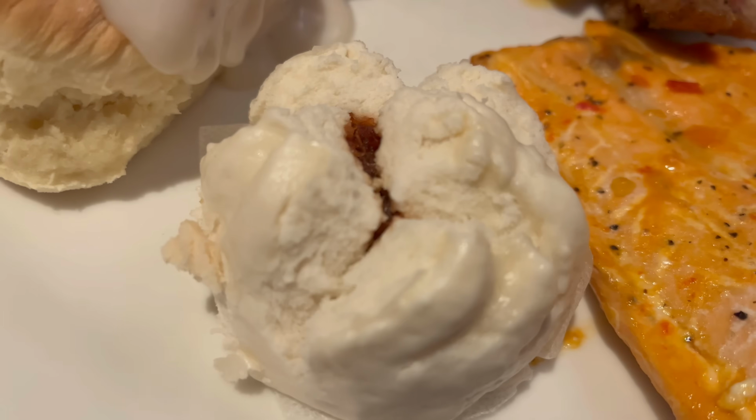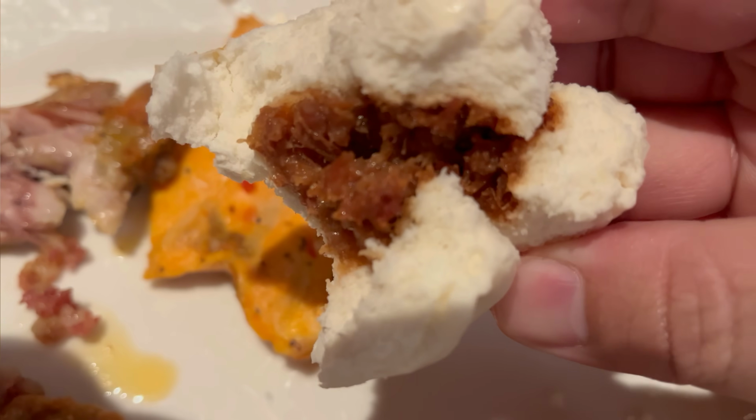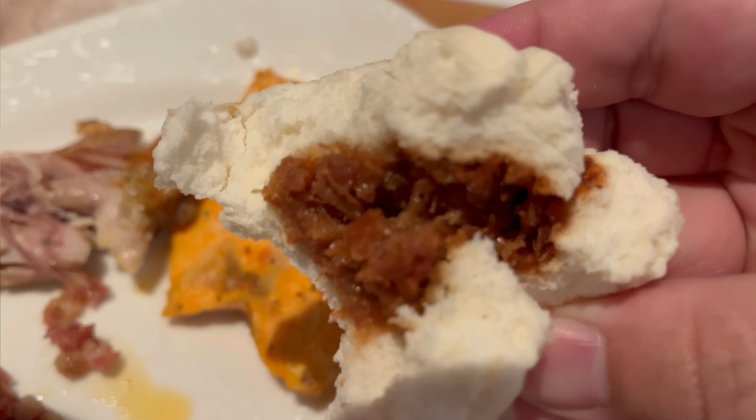Ooh, that was bad. Unfortunately, the bun itself is rock hard. I'm talking about granite here, you guys. I thought I might have lost a tooth just now. Now, I will say the pork filling inside is actually pretty nice. It's got a nice sweet flavor to it. But unfortunately, there's just no saving this from that rock hard bun. It's really unfortunate.